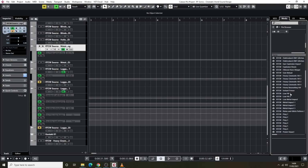So if I just play you a few of these, for example, here's the metal impact. So you can hear straight away the kind of quality of the stuff you're dealing with, big in-your-face sound design. And each audio file contains usually multiple versions of the sound. So there's another version, and then a third version here as well. And that's true of pretty much all of these.